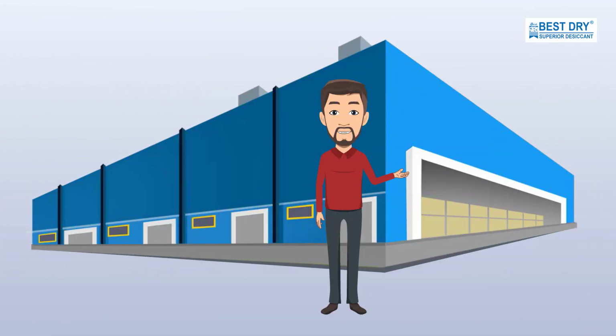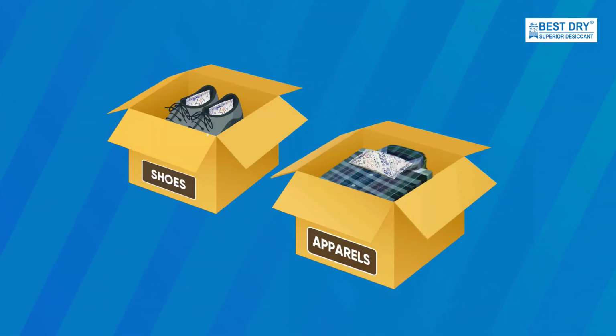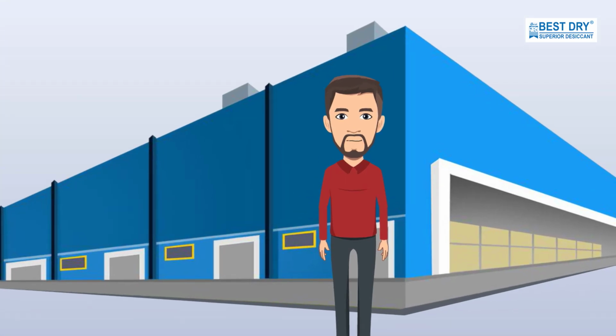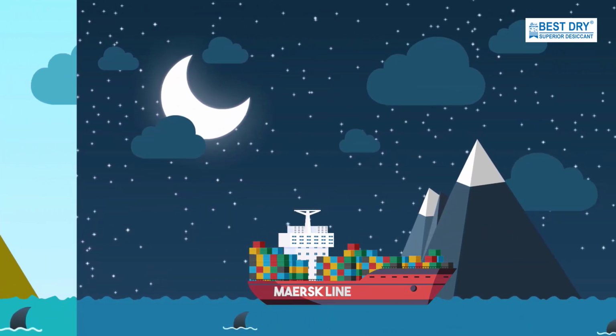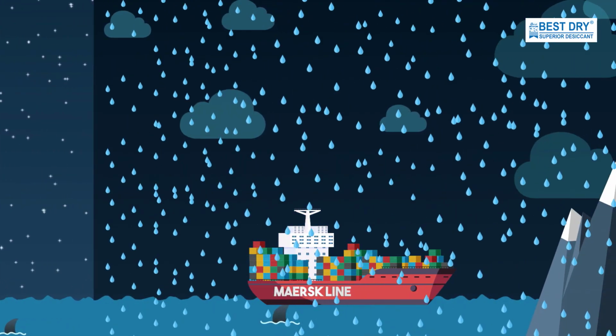So don't you want to expand your business like me? Or don't you want your products to get to the client's door in perfect shape? Then there's no other way to go. Moreover, Best Dry for Container Desiccant provides powerful absorption of the water vapor within, controlling the humidity level properly and absorbing more than 300% of its own weight.